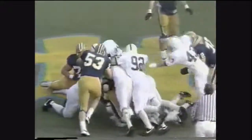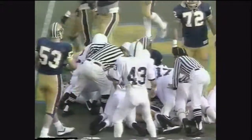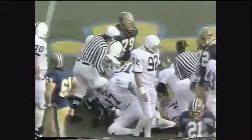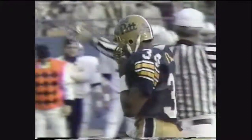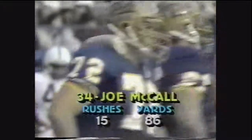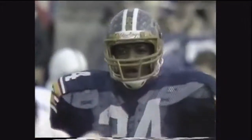McCall driving forward for the first down to the Penn State 45. Good blocking by the Pitt offensive line because it looked as though Penn State would have the opportunity to stack them up. But McCall picked up 5 yards when he needed 4, and Pitt has a first down. Radisic making the tackle. That was a good call, Stan. Penn State kind of anticipated pass on that particular play. They gave it off to McCall, again, over Frelick.